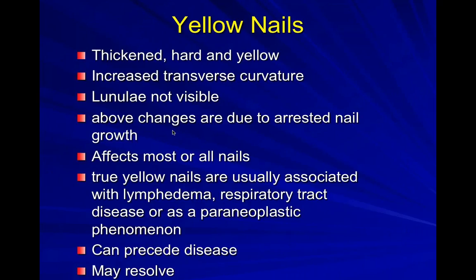Yellow nails is another condition that is also caused from systemic conditions that reflect themselves in the nail. You get thickened, hard, and yellow nails, which you'll see pictures of. Again, there's an increased transverse curvature. The lunula are not visible because it's been replaced by this opacity, which typically is yellowish in coloration. The above changes are due to arrested nail growth. So when the nail doesn't keep shedding, the older nail gets opaque, it starts changing colors and turns yellow. It usually affects all nails when it's affected. It's rare to see one or two nails. It usually affects at least 90% of the nails.